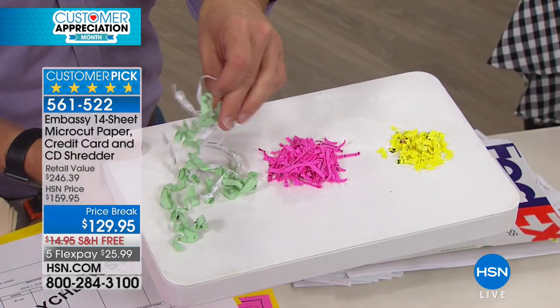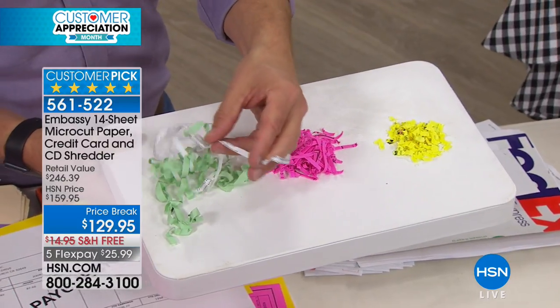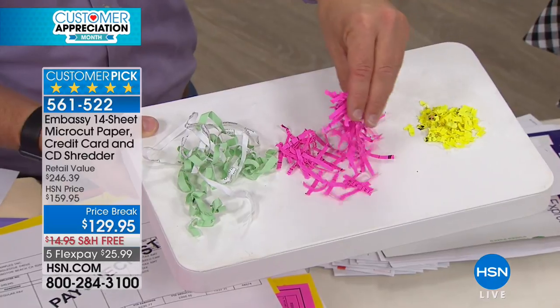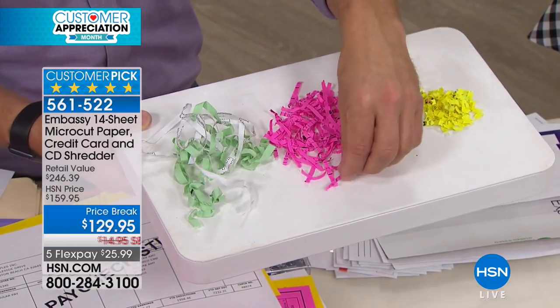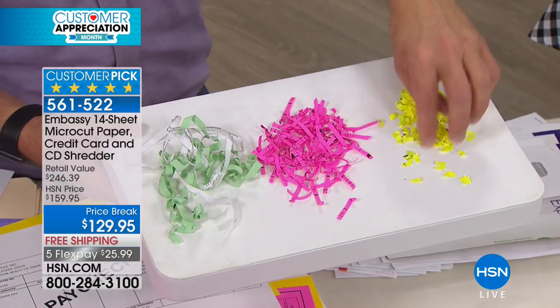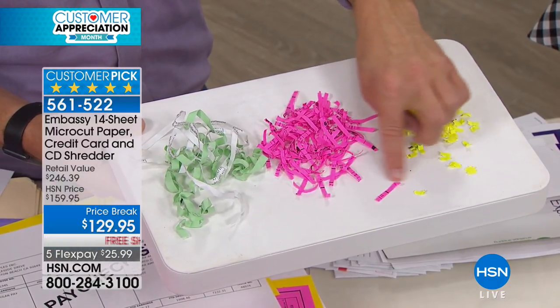So if you see this strip shred, is this what you have at home? Look at this one piece of paper. A little bit of information goes a long way. That has someone's identity on it. So a lot of us went to Crosscut, which is definitely a smaller shred, but you know what? If you're gonna go out and spend this today, get Microcut. Look at how small and how fine that is. I mean, it's about a fraction of that, a quarter of the size.